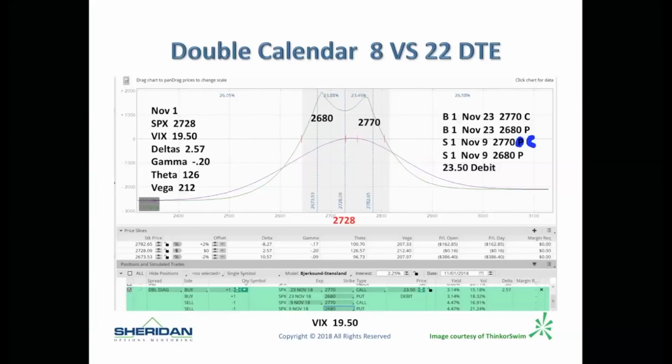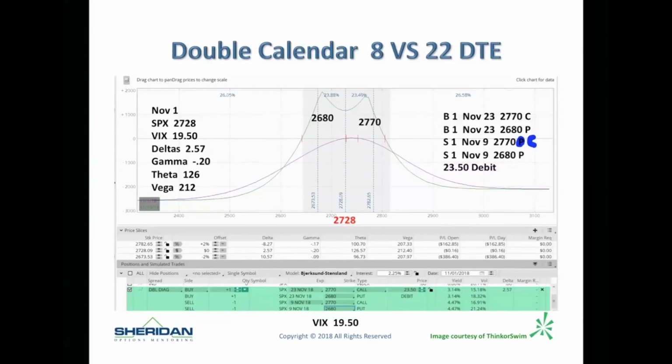So that's just an example of a double calendar. This is an iron condor alternative when volatilities are lower, or you think the market's maybe going to head down a little bit and volatilities will go up. But again, here's what I want to be clear on, and here's what we'll be emphasizing in the class. These are 7 to 15-day trades. We're looking to be in these trades 2 days to 3 days max.